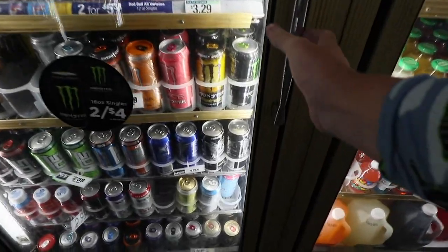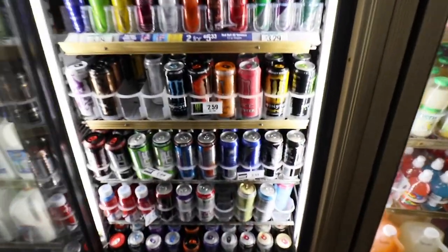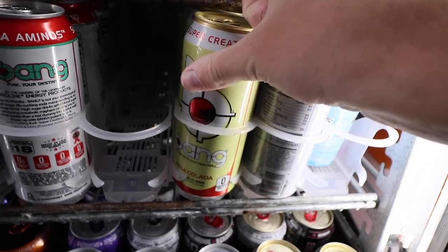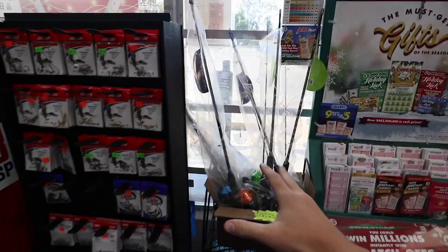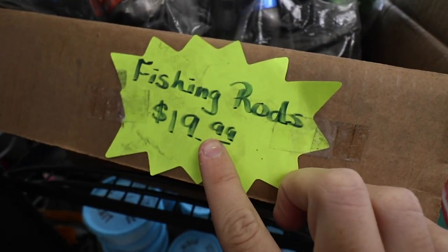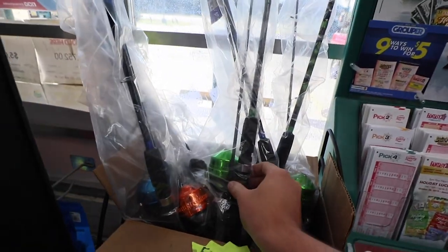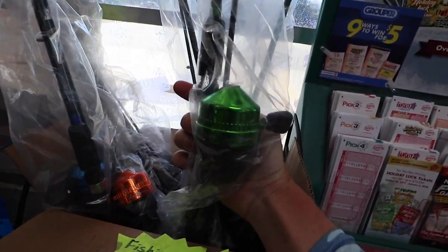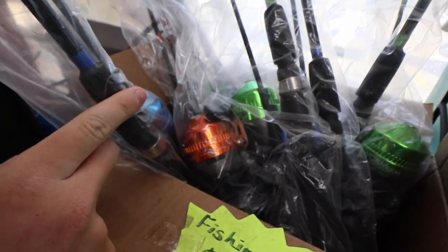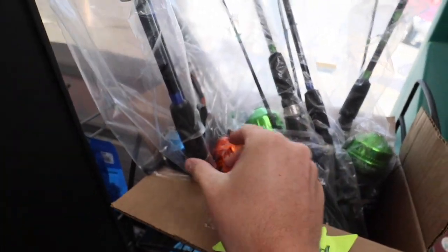Let's go. Oh snap, guys, they got my favorite flavor right here. Let's freaking go. They got the pina colada Bang. Definitely scooping some of these. So here's the fishing section that I was talking about. They have these fishing rods for $19.99. These little push button spinning combos. I don't know what color I should get, if I should go with the green, the orange, or the blue. I'm kind of liking the blue color.